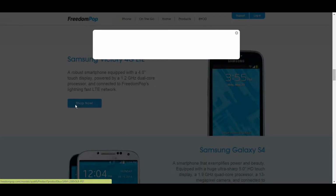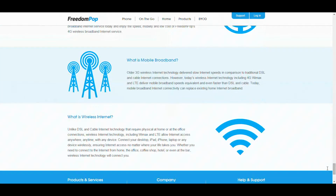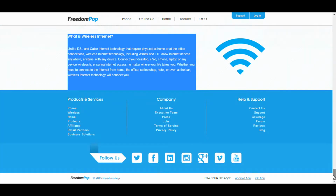Let's see. Now I would test this phone out, but the problem is I already have a cell phone, so I don't feel the need to spend the money to test this out.